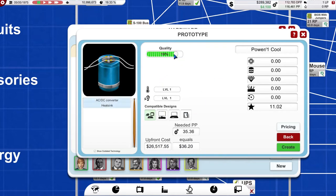It's expensive. Let's put the quality down a bit though, shall we? That's better. So 10% quality. Let's see if I can hit, yeah, what I'm looking at here is the 10.49. I'm happy with that, I think. So a 5% quality boost to my power supply will give me a quality total for the whole unit of 10.49. So let's do that. Okay.